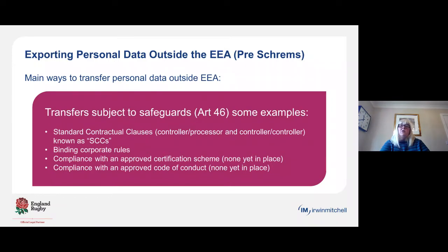And essentially you agree the rules that will apply throughout the group for how personal data will be handled. They're quite difficult to get and it's a very long-winded process. So there's not a lot of group companies that have binding corporate rules, but when we talk about the impact of the Schrems decision, they might become more popular, and it might be that the regulators, the data protection authorities, have a look to see whether the process for getting binding corporate rules approved might be made slightly easier.